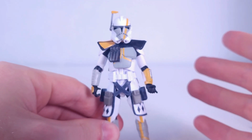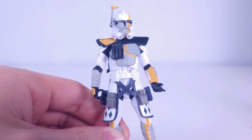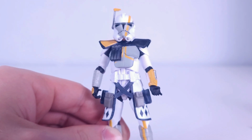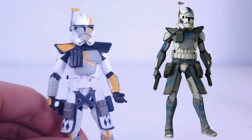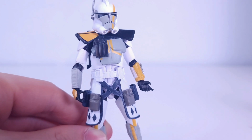So that pretty much does it for Commander Blitz and the overview for this mold. Really, what's great about it is how it looks, the sculpting, the proportions. It looks like an ARC Trooper almost exactly. And I'll throw up pictures so you can see. And in my opinion, this is one of the best Clone Trooper molds we've ever had in a Hasbro figure.